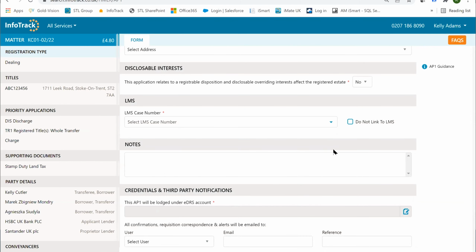And on our AP1, we have full form flexibility. So if you have any complex transactions, anything you need to note can be put in this section here, and that will go directly to your caseworker at Land Registry.